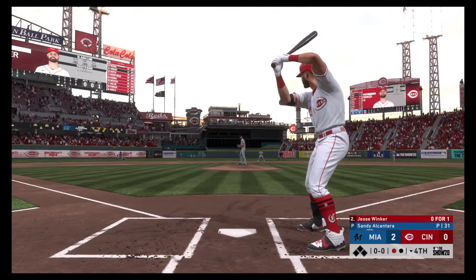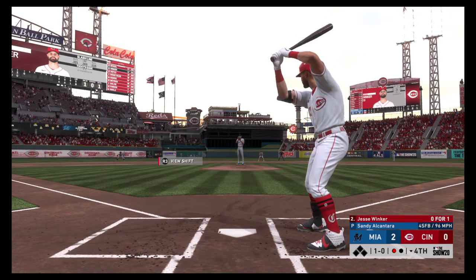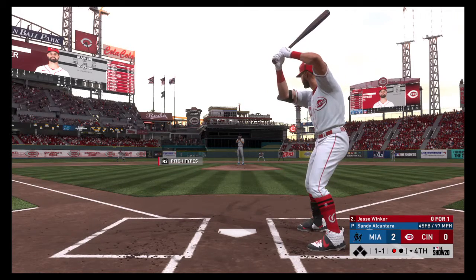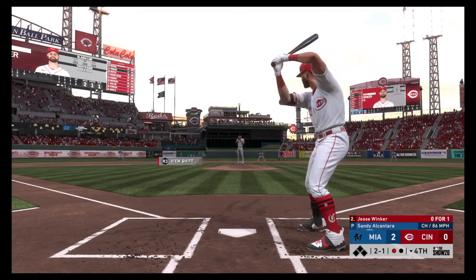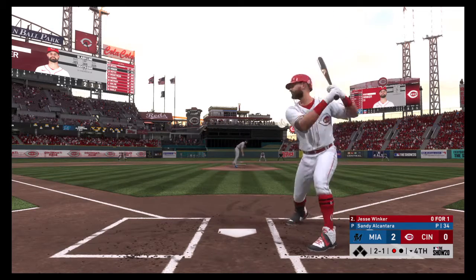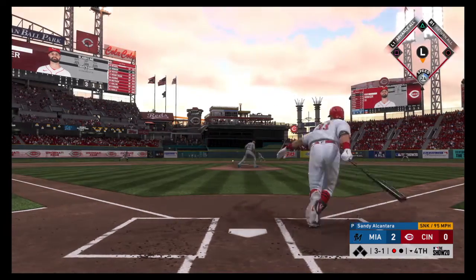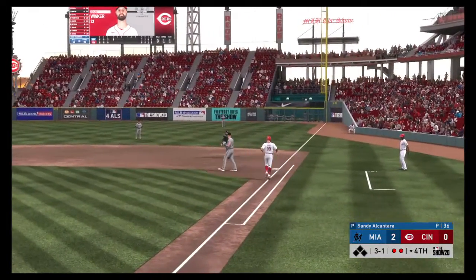Stepping into the box, Jesse Winker. He's 0 for 1 thus far. And that misses for ball 1. And a fastball in there for a strike, 1-1. Winker can be considered a bit of a one-dimensional hitter, I guess, in terms of making contact. He tends to see the ball out of right-handed pitchers' hands well, but doesn't seem to pick up the left-handers at the same level. Back up the middle. And that's the second out.